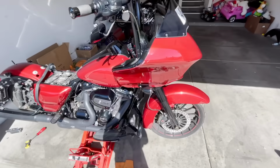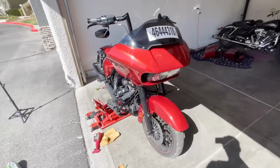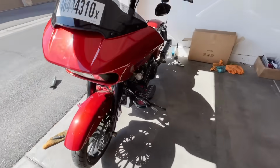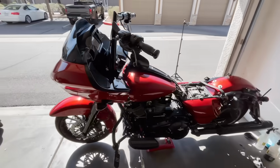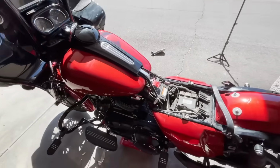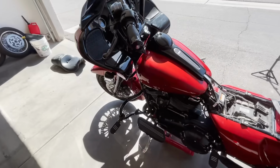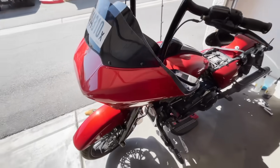Alrighty guys, we got that thing cleaned down. It is looking really good. I should pull it in the sun so you guys can get the full effect, because this garage is taking away from it right now. But I think that's what I'm gonna do, because we want to get this thing started up anyway and see what's up.